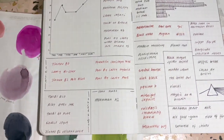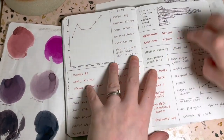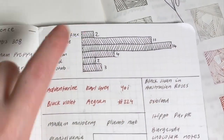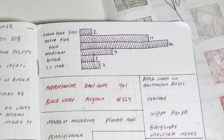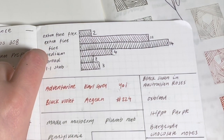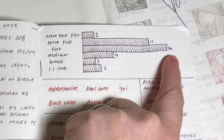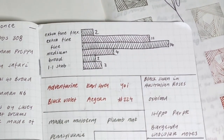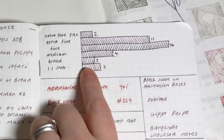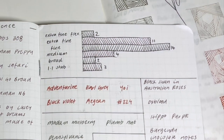So then I went in here to see what nibs were being used, if I can bring that in. So 1, 2, 3, 4. There's 6 nibs there. The extra fine flex is the Franklin Christoph. So extra fine flex, extra fine, fine, medium, broad, 1.1 stub. So the fine is the clear winner at 14. Followed by extra fine at 11. 4 medium, 2 broad, and 3 1.1 stub.